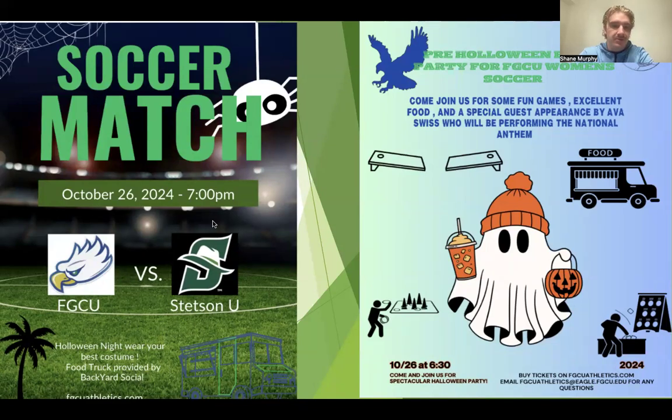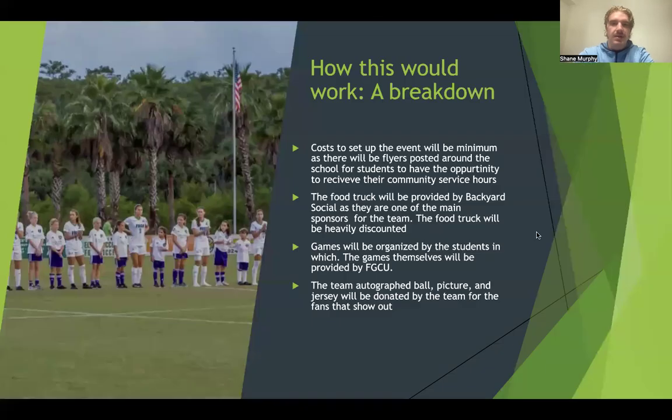On the first one to the left, and then on the second, you can see that it's more focused on the Halloween part of it and all the games and the food truck that will be there for the block party.